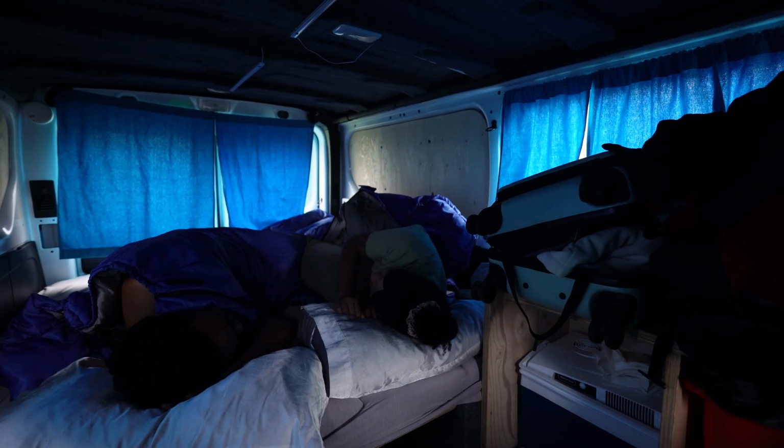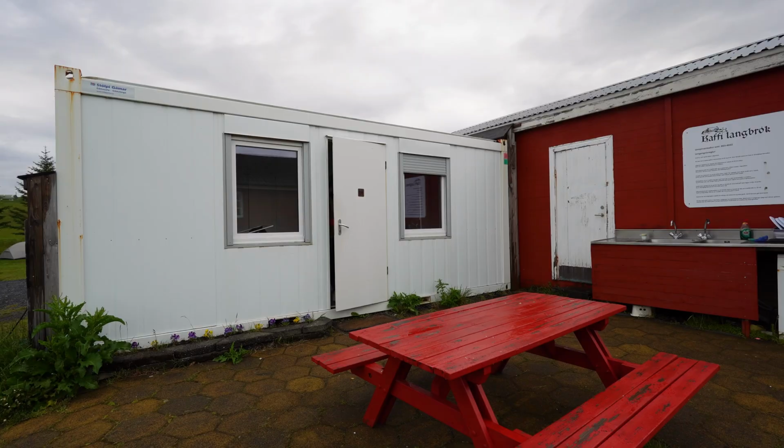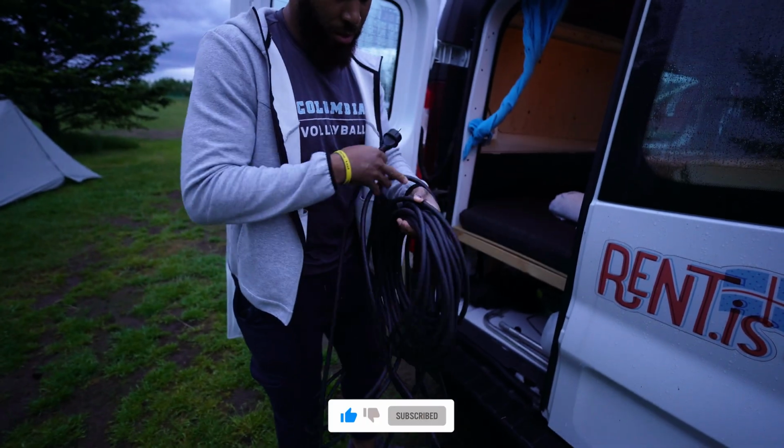We planned to pay in the morning, but by the time we woke up and left, the staff still wasn't there, which is also one of the reasons why we ended up freezing that first night, because we didn't have access to electricity.